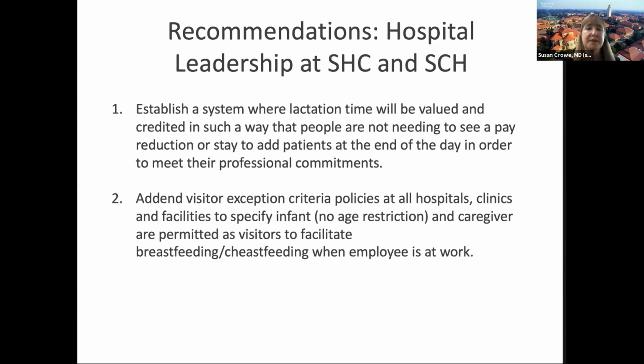I'm really pleased to say that executive leadership across our enterprises have been strongly supportive of these findings and recommendations and are in the process of evaluating ways to operationalize these recommendations. I think that valuing this lactation time is a very big step, the details of which are somewhat complicated, and we see this as more of a longer term recommendation, but we're very, very pleased to see how well embraced these recommendations have been.